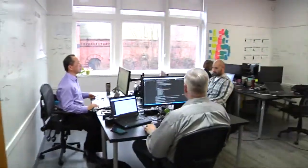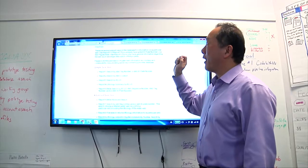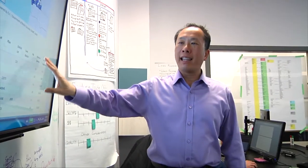Because of our work at the lab, information about groundwater wells is now available at the touch of a button. The feedback we've received from our users is that our new product is much easier to use and they love being asked how it should work and what functionality it should have. We heard from one driller that the upgrades we have made this year have made his life so much easier.